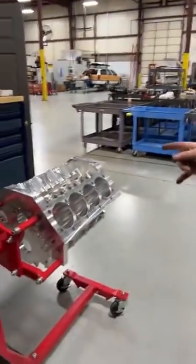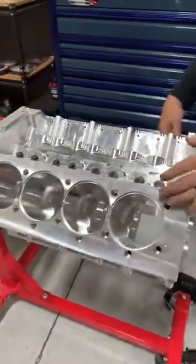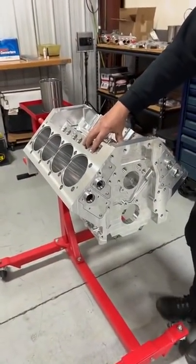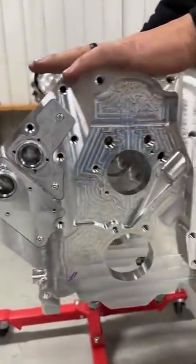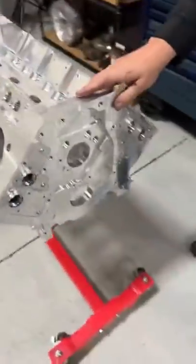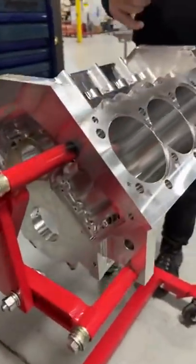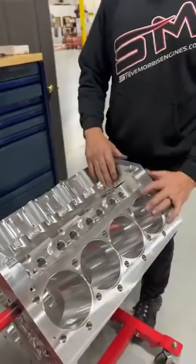Then we'll go over here to the SML. I just did a video on the SML. If you guys have not seen that, go to our Facebook or our YouTube channel. I'm talking about this because I think it's going to be super cool. Like I said, it's based off the SMX and everything we learned from there. This is all billet LS, fully water jacketed for endurance. And this thing is going to be 3,000 horsepower plus. So 3,000 to 3,500 horsepower, and live.